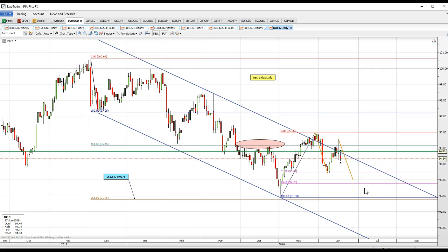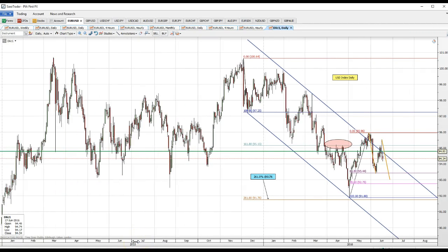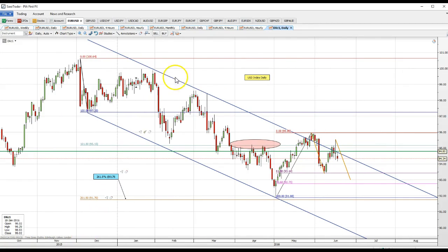And looking at the dollar majors, it does make sense for this corrective formation to extend. And if we just pull back to this daily chart, we can note here that levels around 93 found some buying interest in the middle of 2015. So it's a good support area and also a good target area.